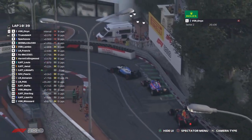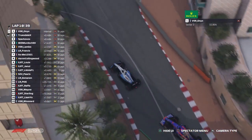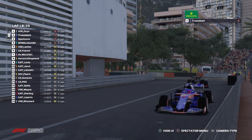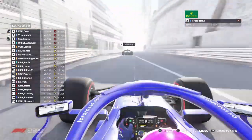Can't see it here just yet. Could be just a visual thing. Maybe he does have a little bit of damage. So Truesdale may or may not know that, may or may not have seen that, which is why he's applying as much pressure as he can. Can he try again into the Nouvelle chicane? Lap 10 of 39. I think he's too far back.